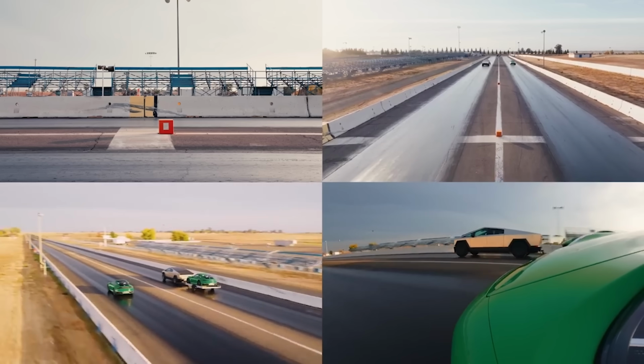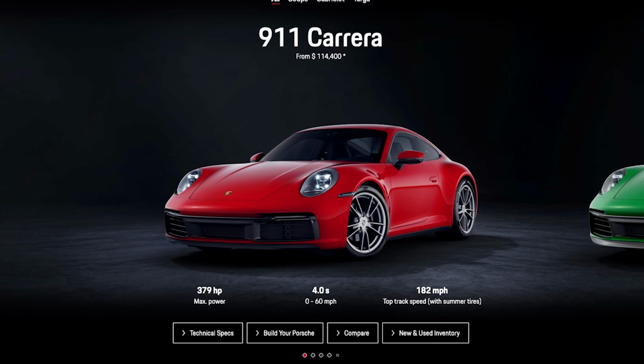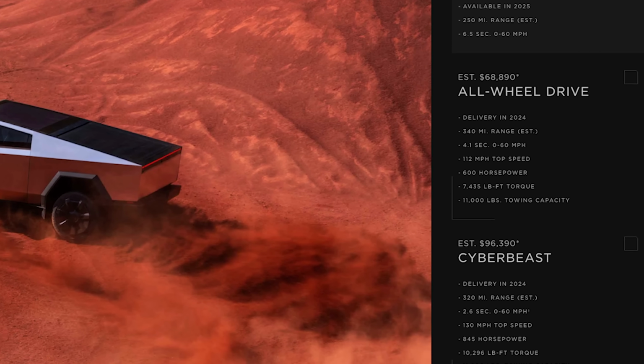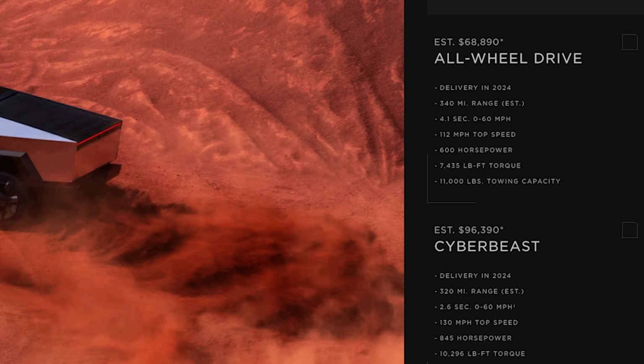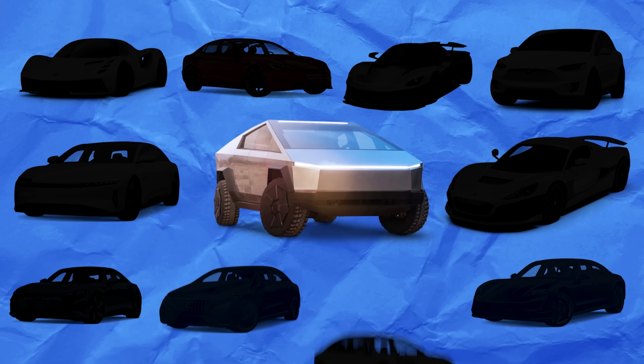And that 911 in the race, there's evidence to support that it's the slowest version of the car that you can buy. Then there's the fact that the truck was supposed to cost around 40 grand and actually starts at double that. Today, we're gonna take a look at both the Cybertruck and some of the quickest EVs in the world to highlight just how crazy Tesla's new angular behemoth really is. Let's go.